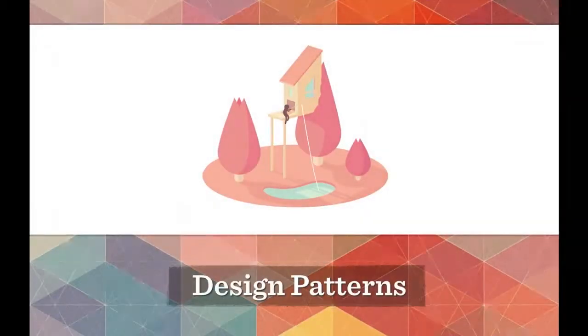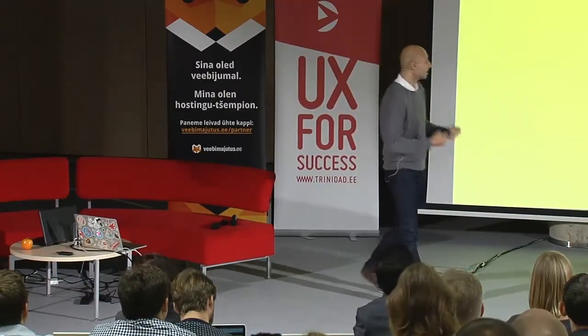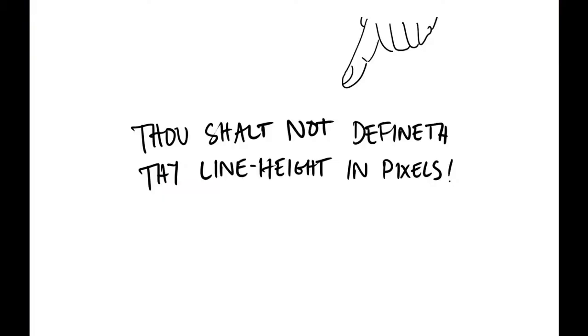Which brings me back to this idea of design patterns. I think it's really important to think about design patterns when we start designing, because they can speed up the workflow a lot. However, design patterns have this bad reputation in the community. It's like off-the-shelf components you take and you apply, and it's a lazy solution, right? It's not particularly cool these days. In fact, we tend to think about those design patterns as rules, things that just exist in an old book or guide. They're almost like tenets. You shall not define the line height in pixels, right? Because you're not supposed to do this, right?